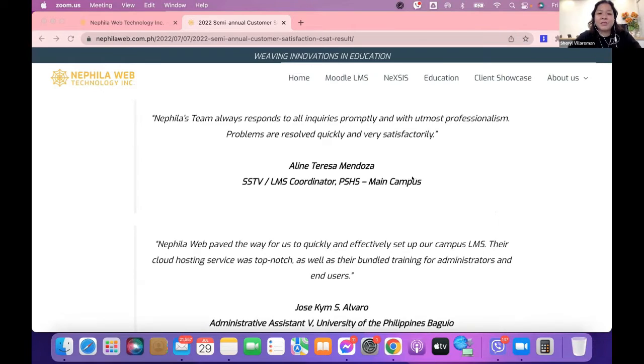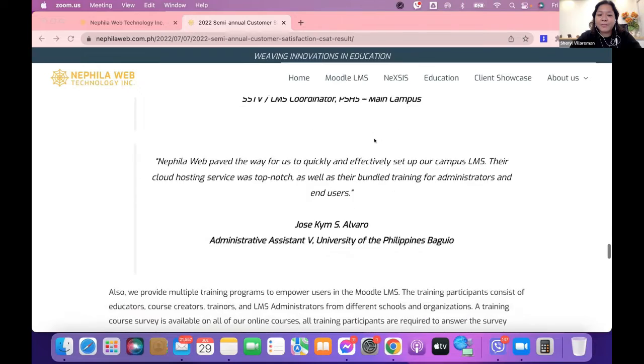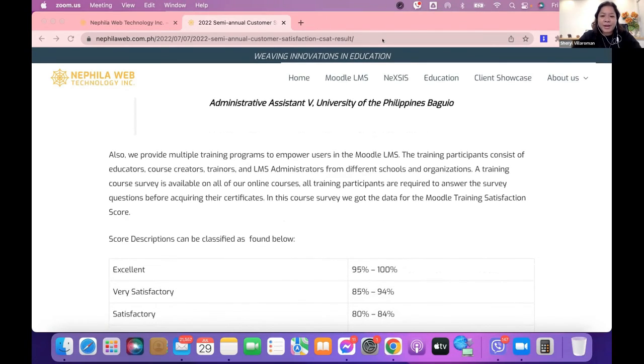"Nephila's team always responds to all inquiries promptly and with utmost professionalism. Problems are resolved quickly and very satisfactorily." From Ma'am Aline Mendoza, SSTV or LMS coordinator from Philippine Science High School main campus. And last but not the least: "Nephila Web paved the way for us to quickly and effectively set up our campus LMS. Their cloud hosting service was top-notch, as well as their bundled training for administrators and end users." From Jose Kim Alvaro, Administrative Assistant 5, University of the Philippines Baguio. Thank you very much for giving me time to read our CSAT result.